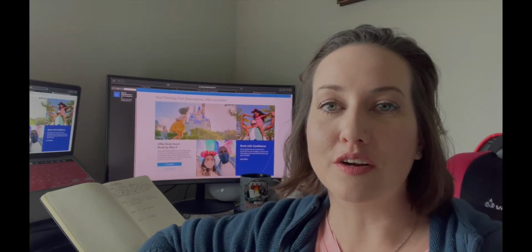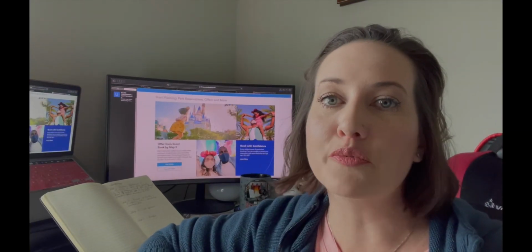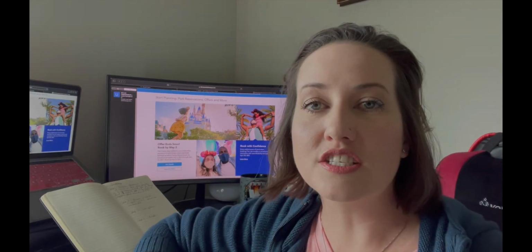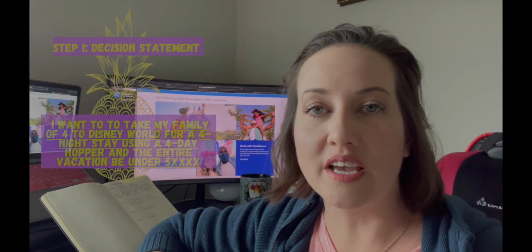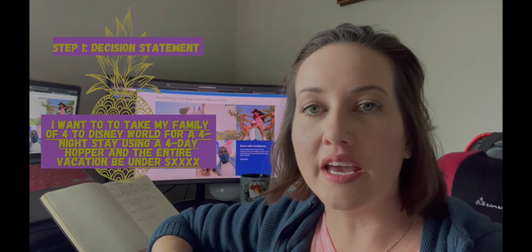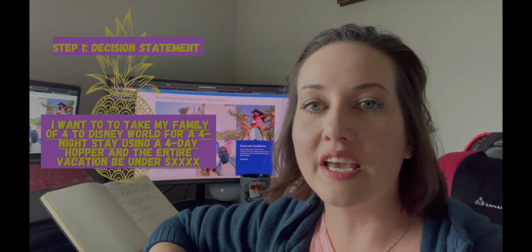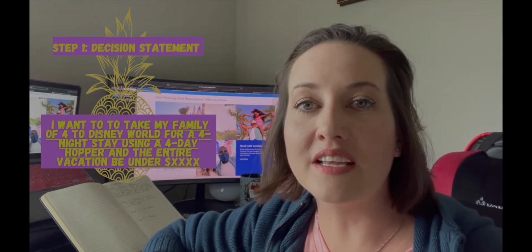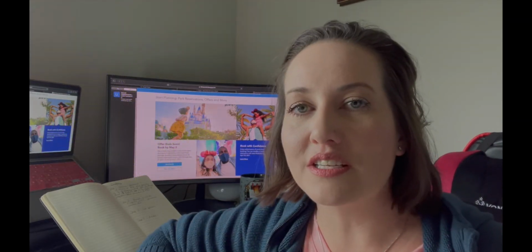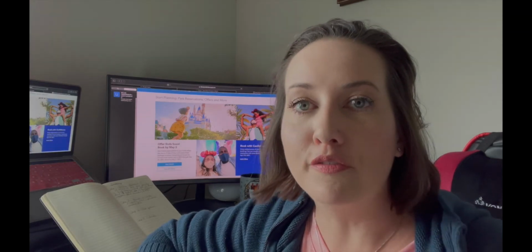We're gonna start this adventure with the decision statement. And remember, I said be as specific as possible. So the decision statement that I came up with: I want to take my family of 4 to Disney World for a 4-night stay using a 4-day hopper and the entire vacation being under X amount of dollars. And if you noticed in my decision statement, I went with 4 for everything.